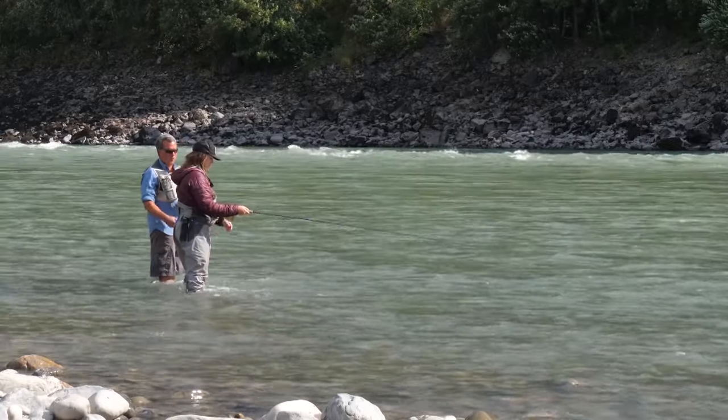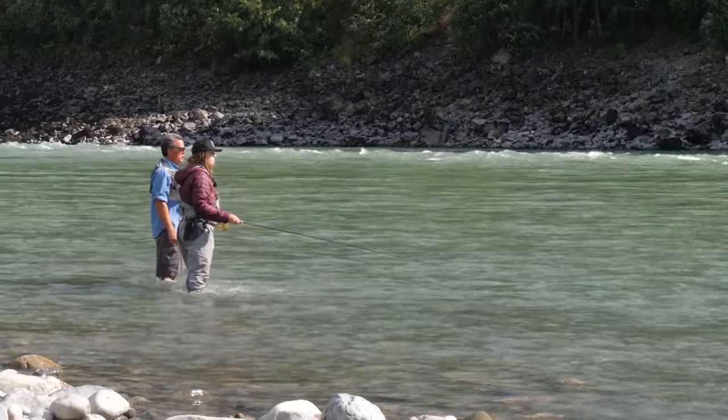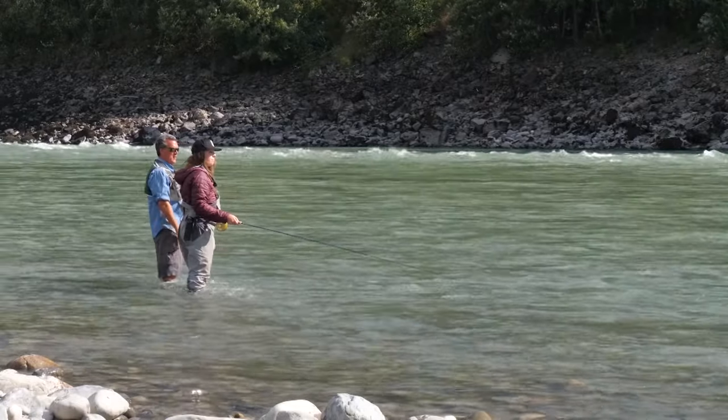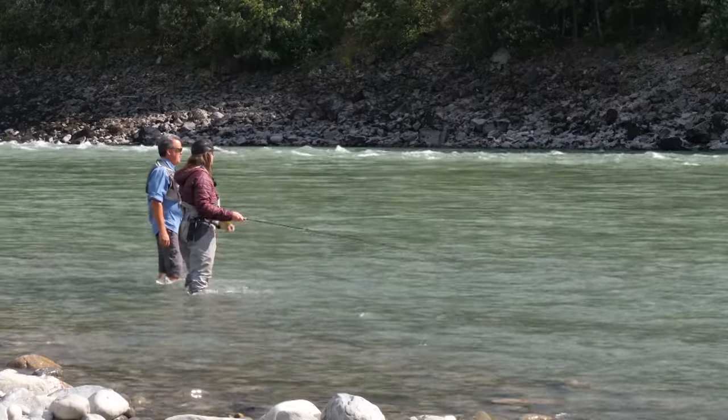I don't go much further than this as far as wading goes, just to hit that, because those fish just tend to come right up. I can just see the exact seam they're coming up now, right in front of Bill. Yeah, that's that exact seam they're coming up.